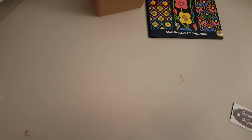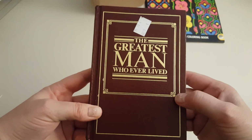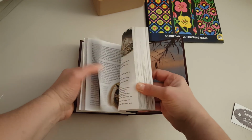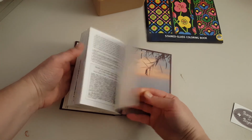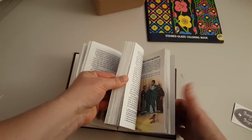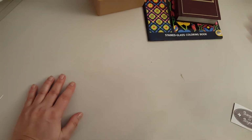And all the hardback books were $1, and any softback book was 50 cents, 2 for $1. And I got this one, the Greatest Man Who Ever Lived, and it's got really good illustrations in it. So I was really happy to get this. It's really hard not to go through it quickly. Anyway, I was super excited about that.